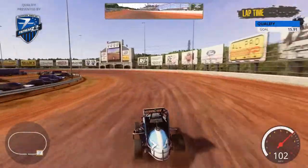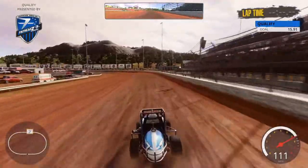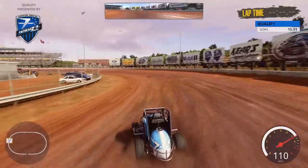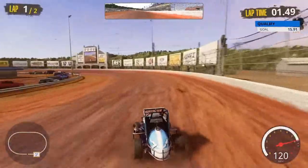It's qualified. This is a fun little track right here, I tell you. It's flat. And just a parade around the bottom. But we're carrying a lot of speed right here. Should hopefully be a really good qualifying effort. First of two qualifying laps. Here we go.